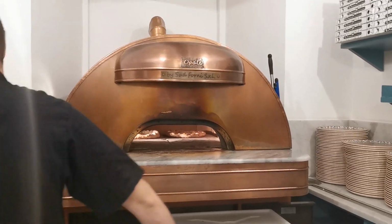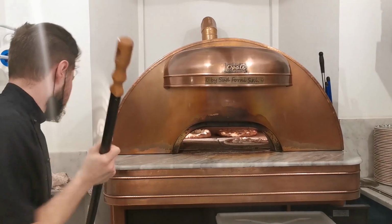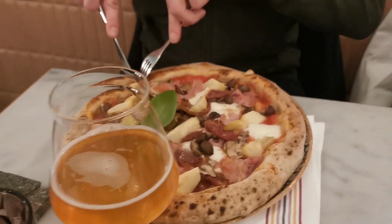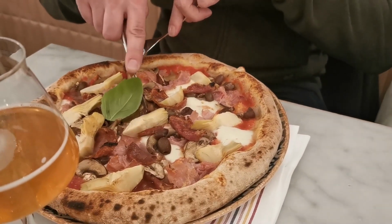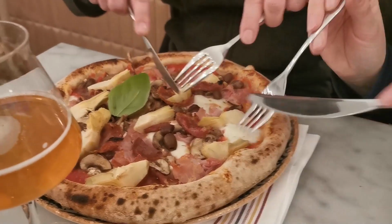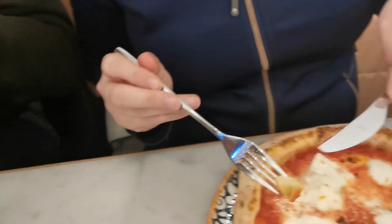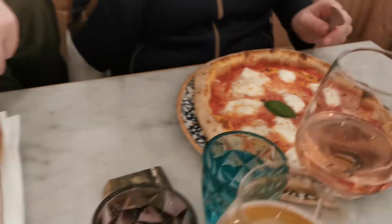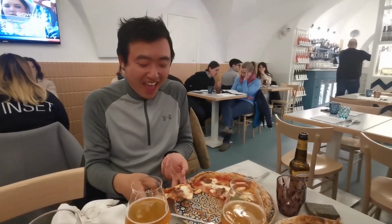Oh, look at it. It's so delicious. Oh, look at this. Oh, what do you have? Oh my god, that looks so nice. Artichoke and like 10 kinds of meat. Yours is what? Buffalo Classic mozzarella one, yeah. Oh, nice.